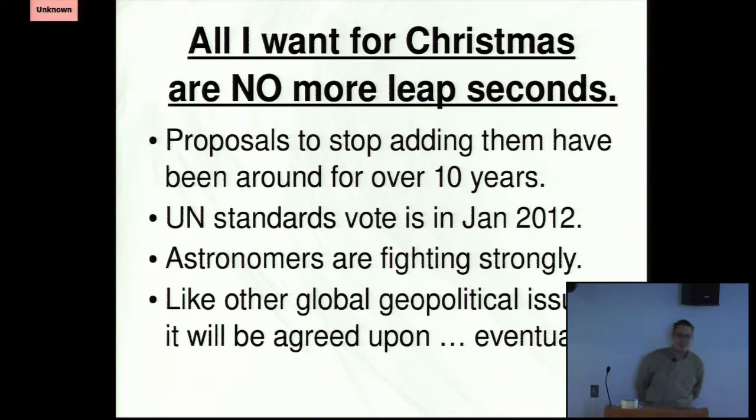to the time that the sun sets. The only people that are really affected by leap seconds these days are the astronomers, who need to know exactly where in the sky to point their telescope.